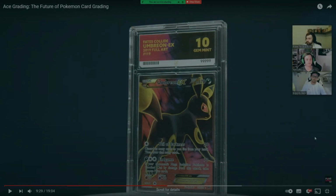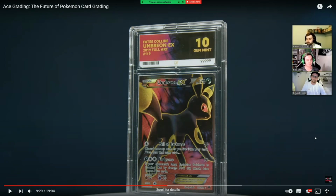So there we go. We have the standard label, the color match label, which matches the color of that specific card, and then we have the Ace label, which is only available for certain cards. And this is something that myself and the team have worked tirelessly on, and something that we care a lot about. Now, you see, I both love and hate this idea.